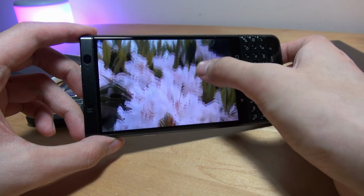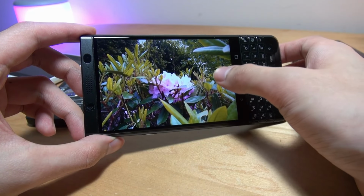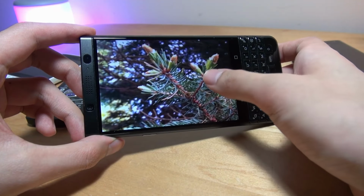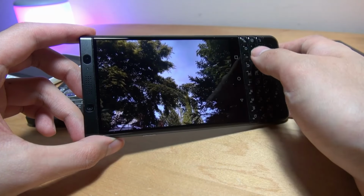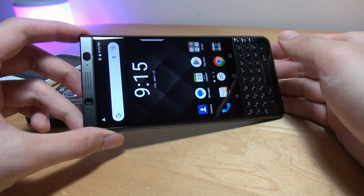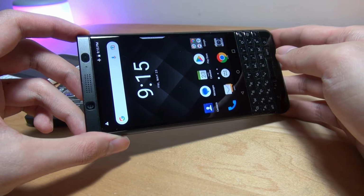The resolution, detail, HDR have all been improved drastically, and you get more than usable enough photos, in my opinion, just for preserving your memories and also even sharing on social media, as you can tell here with some natural bokeh as well if you're shooting in a macro mode. So despite not being a camera-centric phone, I would say on here it is more than usable and a nice improvement compared to past generation BlackBerry devices.